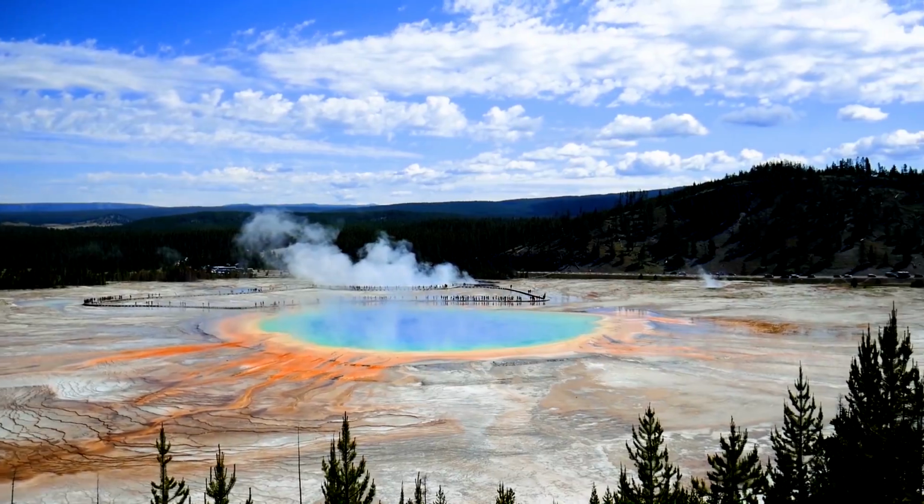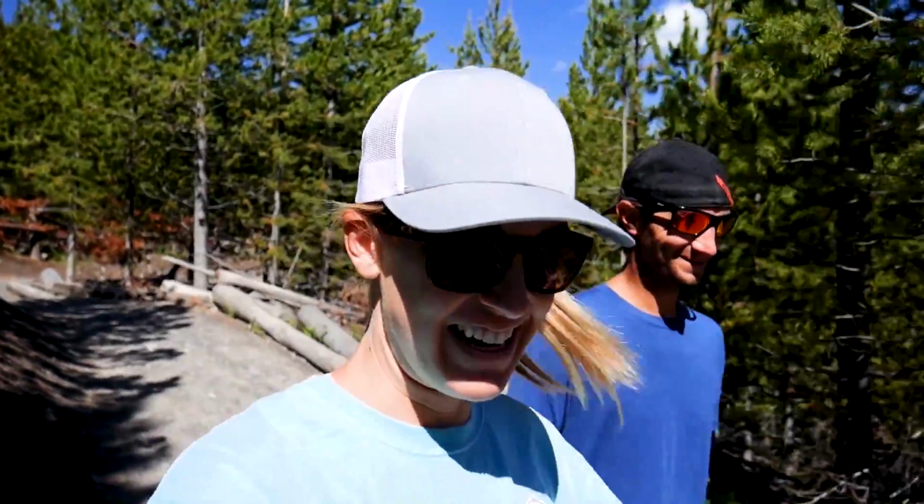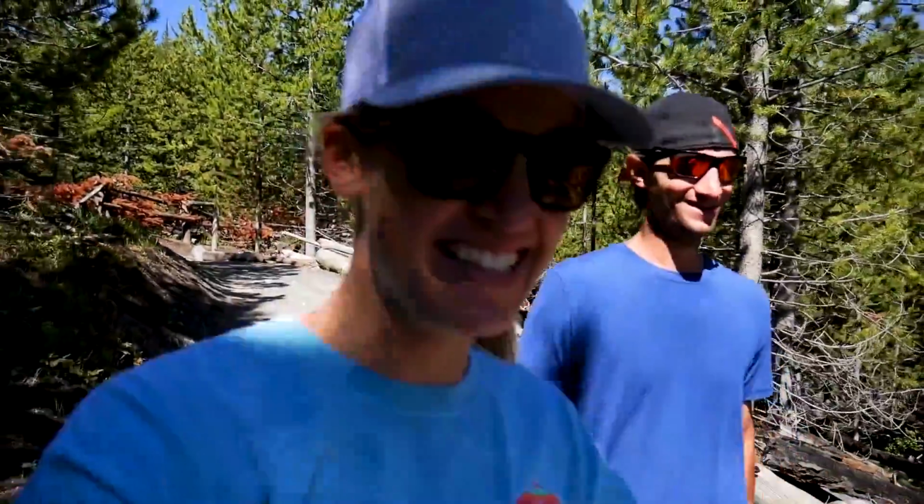So excited we actually got to see that in great lighting. That was one of those things I just figured would be cloudy or rainy. And it was cloudy this morning.